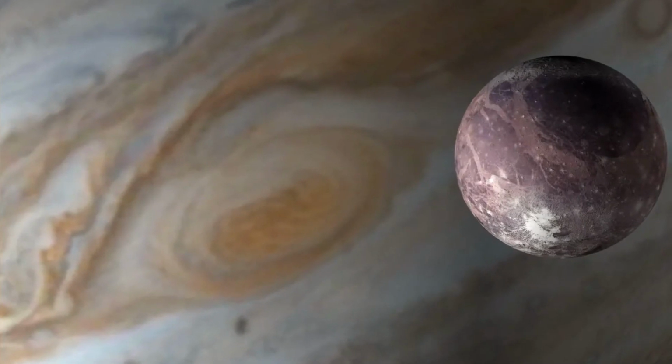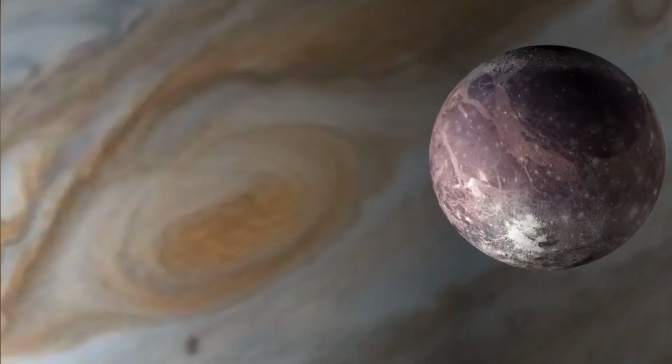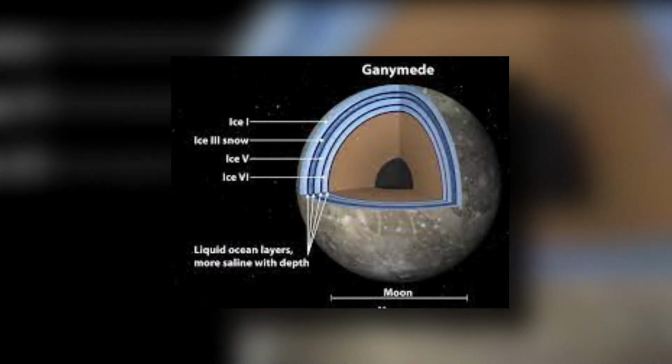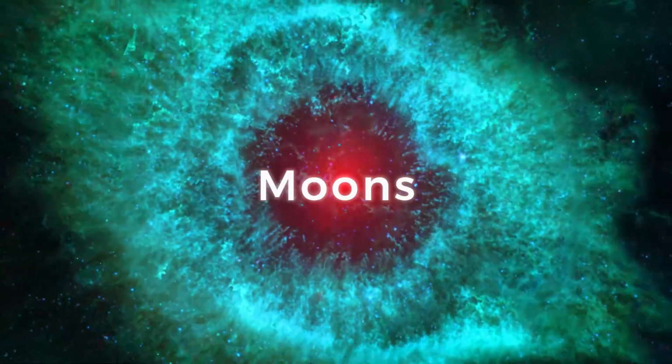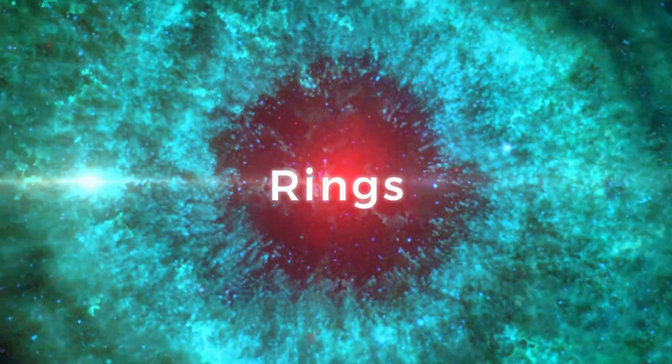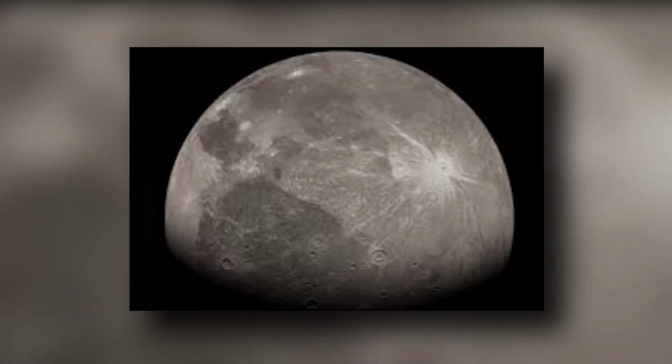Ganymede is tidally locked, meaning that, like Earth's moon, the same side of Ganymede always faces Jupiter. The other 3 Galilean moons are also tidally locked. Moons. Ganymede does not have moons. Rings. Ganymede does not have rings.